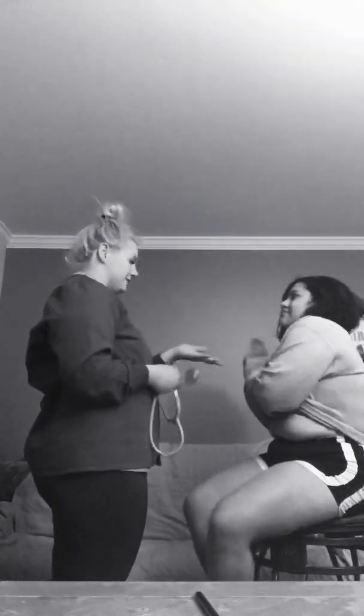Now I'm going to note the range of motion of the neck. So I'm going to ask you to look up and look down, and then put your right ear to your right shoulder, left ear to the left shoulder. Good. That is a good range of motion. Now I'm going to move on to the respiratory. So I'm going to ask you to take off your sweatshirt.